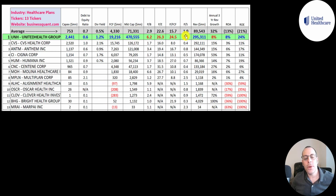All their price multiples are worse than average. It's good to look at price to book when you value an insurance company, and their price to book isn't so great. So this would indicate maybe the stock is overvalued, even though my model says it's undervalued. They generate more revenue than any other company, a little more than CVS. They're not growing as much as the average company, only 8%. The average is 32%. They have the best ROA of all the companies, that's net income over assets, and the second best ROE, that's net income over equity.